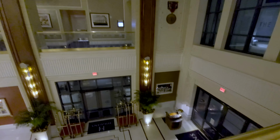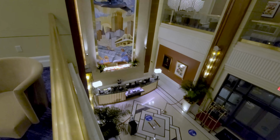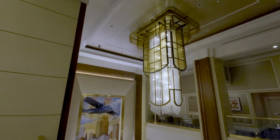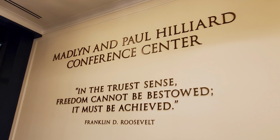Now here, of course, we've got a marvelous view of this downstairs lobby here. So you can get a much more impressive view of it on the second floor than you can really on the first floor. So certainly make sure to check that out while you're here.